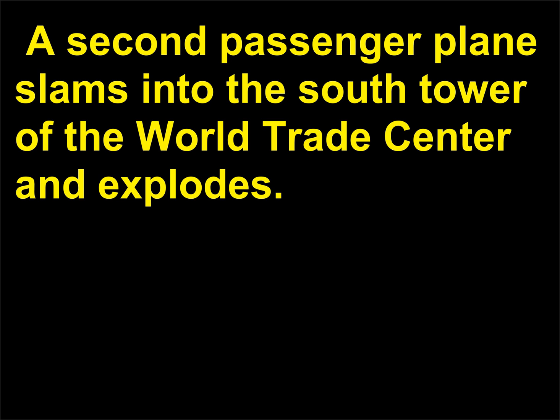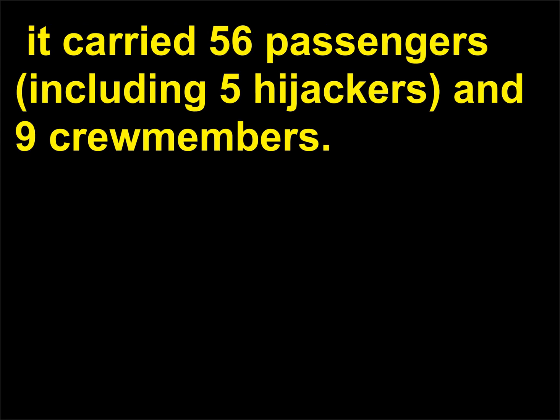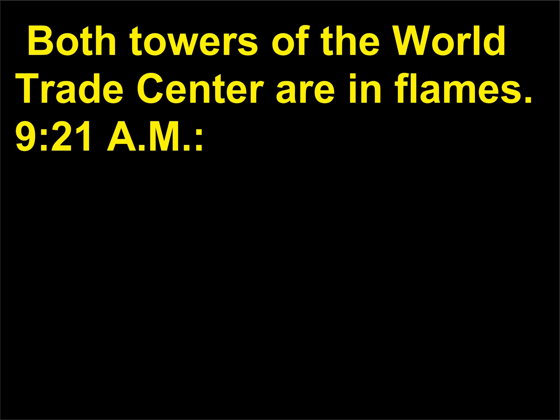A second passenger plane slams into the South Tower of the World Trade Center and explodes. United Airlines later announces that this was Flight 175, another Boston-Los Angeles plane. It carried 56 passengers, including 5 hijackers, and 9 crew members. Both towers of the World Trade Center are in flames. 9:21 a.m.